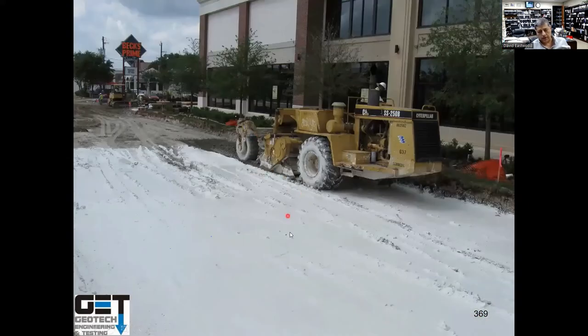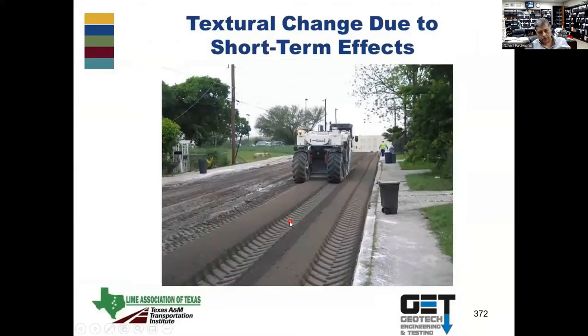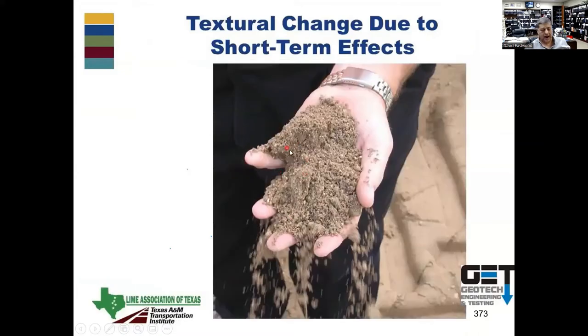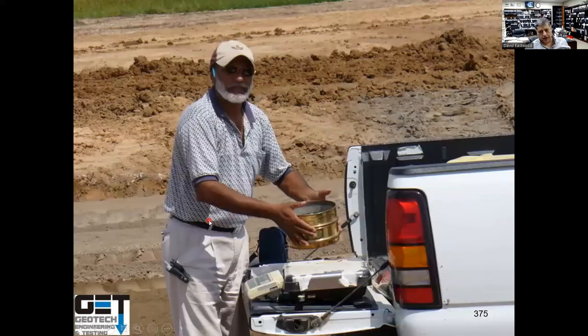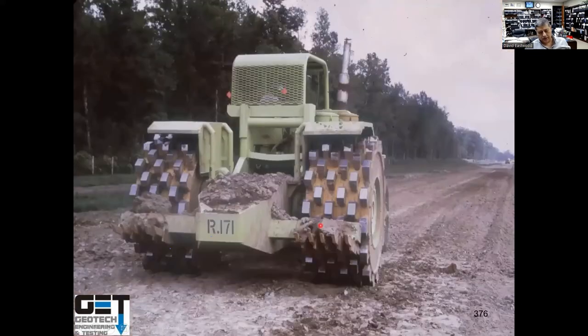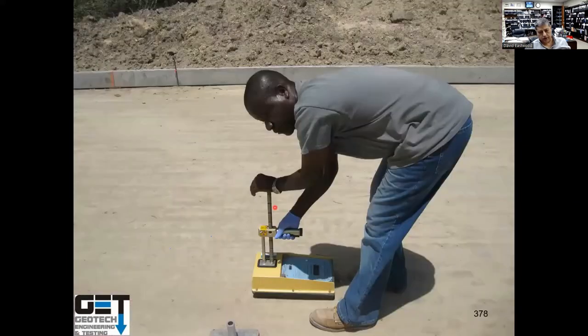This is a pulverizer. This is the original clay gumbo. Then you pulverize it with lime. That's what it looks like after you lime stabilize. Your gradation after you pulverize, nothing should be greater than 1.75 inch. You compact to 95% standard proctor density with a sheep's foot. Seal it with a pneumatic. Run the density test.